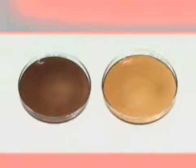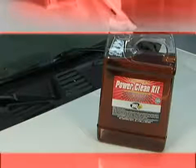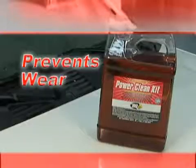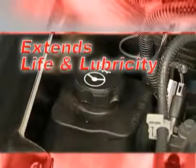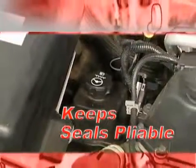Used power steering fluid over time becomes oxidized, dirty, and worn out. This, however, is a fluid sample we removed after several days of driving following the installation of new fluid. With BG Power Clean installed, its anti-wear agents are helping to prevent wear in the spool valve housing and in other components of the steering system. Special antioxidants are preventing fluid breakdown and extending the life and lubricity of the fluid. Meanwhile, seal conditioners are keeping seals pliable to prevent annoying and often harmful fluid leaks.